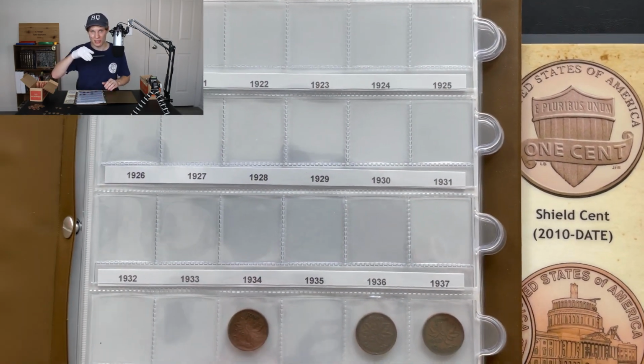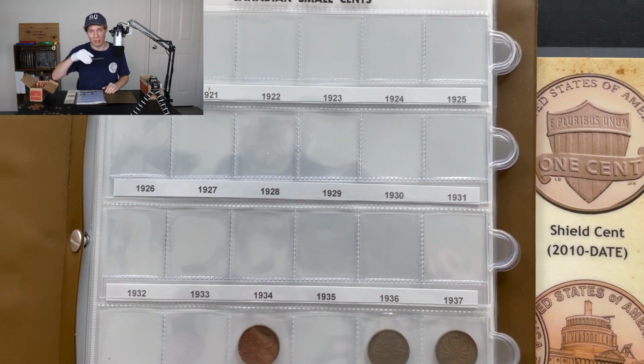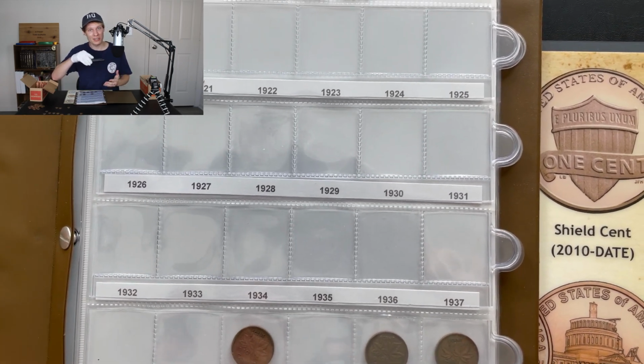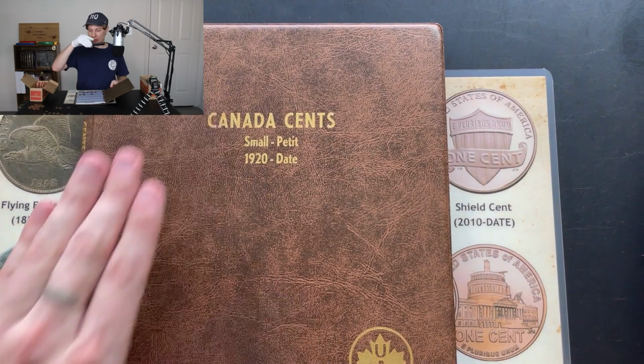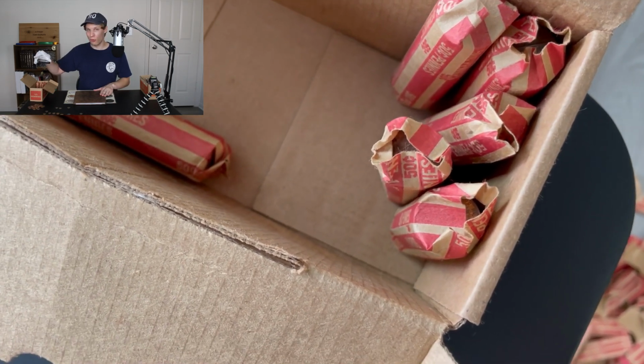I've literally only found one while coin roll hunting pennies, and coincidentally, it was actually on my very first box, and it was an ender. I wish I was filming videos back then. But guys, that is a great find for the Canadian cents. Now this is what we have left right here, just 6 more rolls. We'll go ahead and get into them now and see if we can find some of the good stuff.